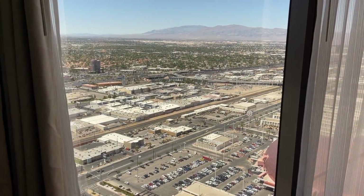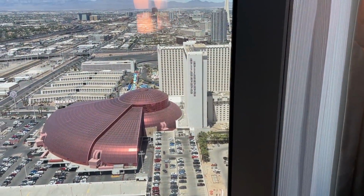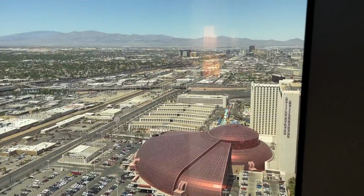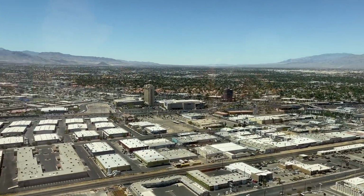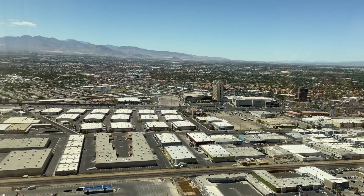And also we were supposed to have the strip view and we were told that we got one. But that's definitely something. Look, it's definitely a strip view. Look at this mountain. Okay. So let's go and get something else.